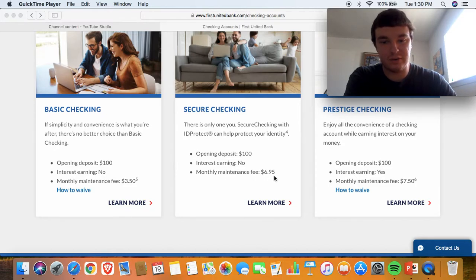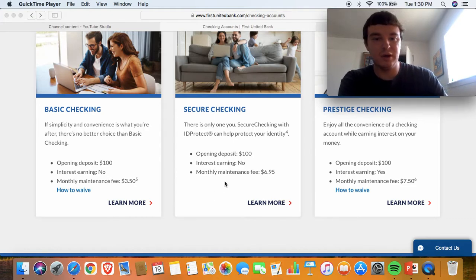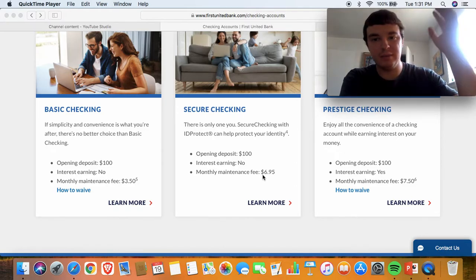And they also do it so they can charge you a monthly maintenance fee of $6.95. And no, this one does not earn interest either. And the opening deposit on this is $100, just like the basic. But if you'll notice on the secure checking, you cannot waive. There is no way that I've found to get rid of the monthly maintenance fee. They're going to charge you the monthly maintenance fee no matter how much you put in it or anything.